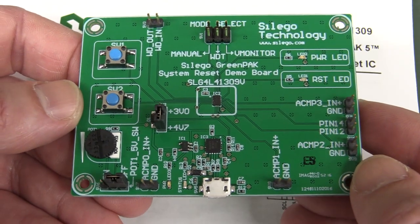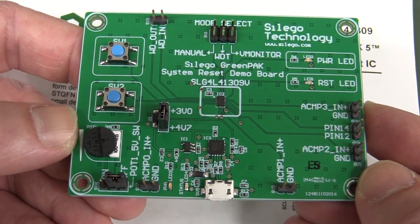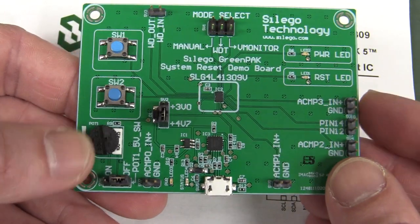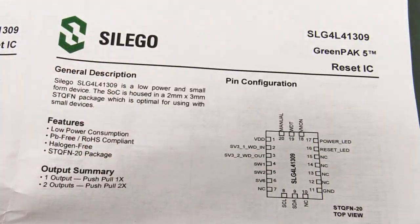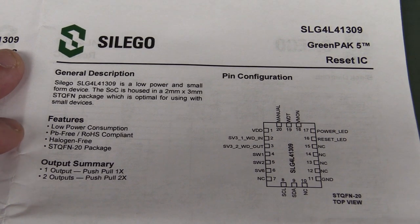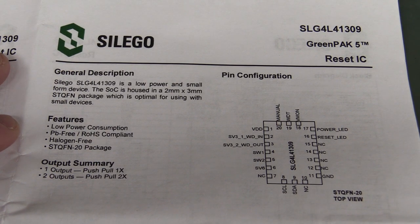If you've got a complex system and you need to reset a lot of complex stuff, choosing and implementing a reset IC is really important. So yeah, it doesn't do anything. You just drop the voltage and it resets and the LEDs turn off and on. They're not terribly exciting, but they are a critical part of electronic system design, and there's tons of reset ICs on the market. And you might think, what the hell's going on?